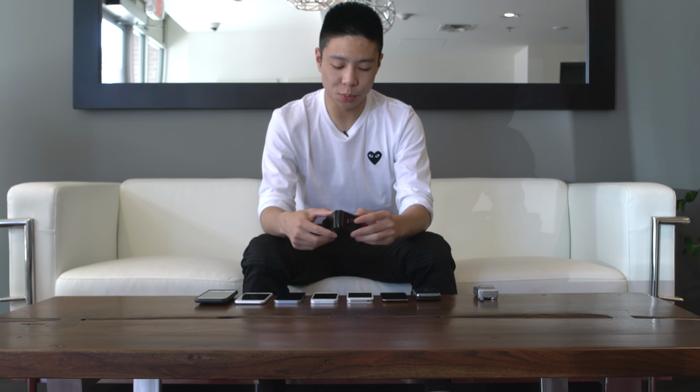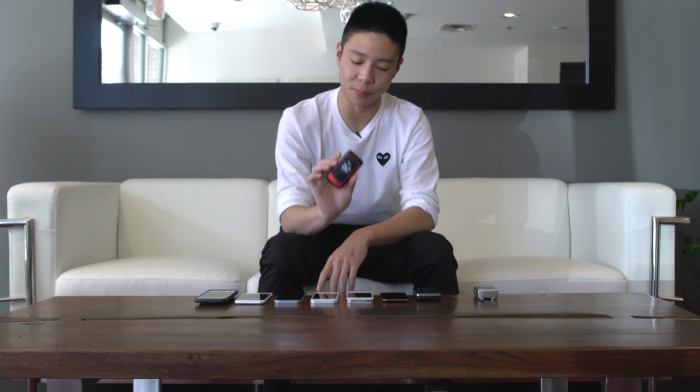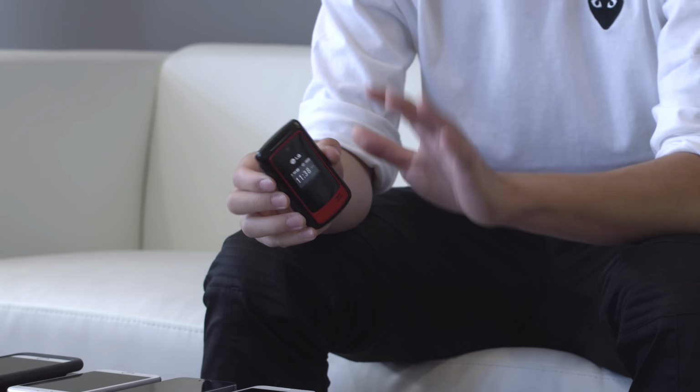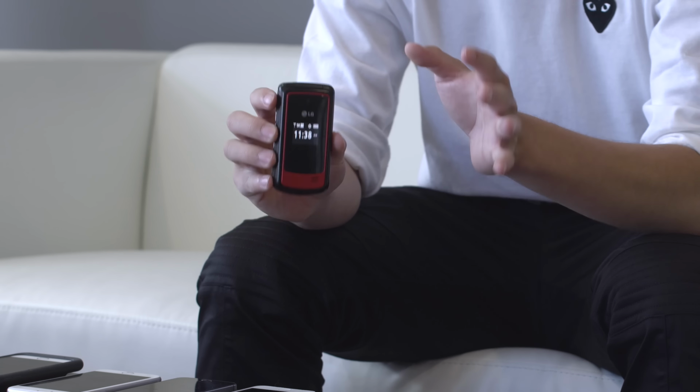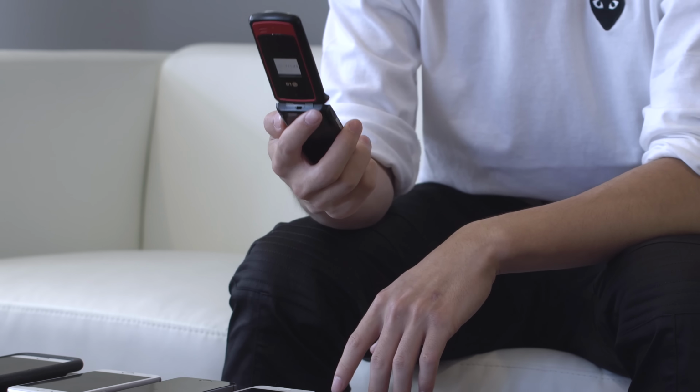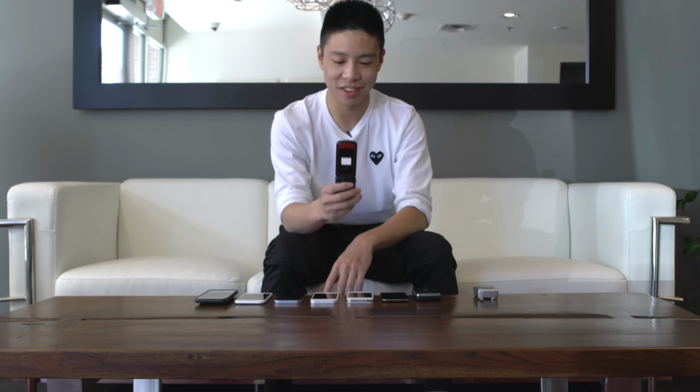The next one I got was the 5500, and this was one that was prepaid, and I remember my mom taking me to the store and asking for the cheapest prepaid phone. It was able to call. I didn't have a texting plan on it, but I was actually kind of stoked for this thing because it was red and black. I thought it looked cool, and it even had a camera at 0.3 megapixels, which is pretty crazy. And this is what the shutter sounds like.